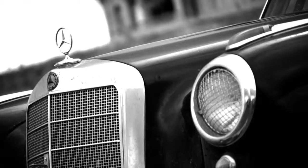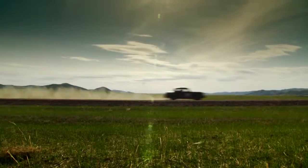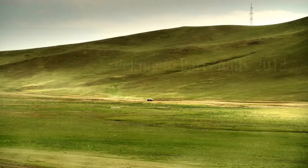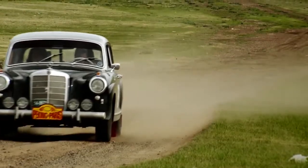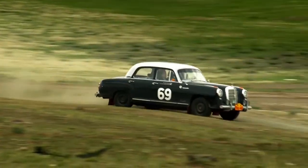Some people like to do different things. They like to go to super expensive restaurants, or they like to buy super expensive jewelry. And we like the things that are the real life. The Ponton 290 ran very successfully in the East Africa safari rallies. And when I saw pictures of that, I said, well, that's the car I got to take.